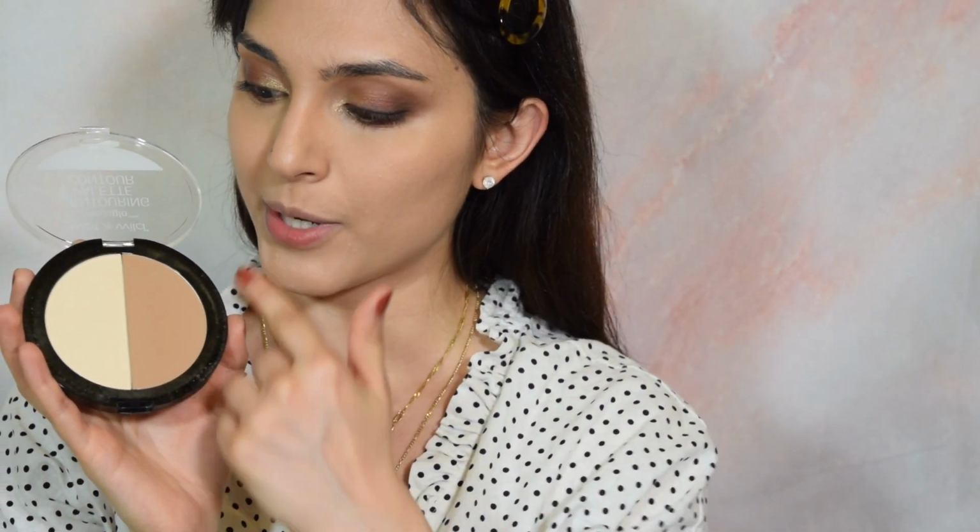Next, I'm going to move on to this little duo. This is the Wet n Wild Mega Glow Contouring Palette Contour in the shade Dolce de Leche. This is one of the first makeup products I ever bought, and this is my second one of this because I hit pan on this shade and the other one, and then this shade broke, and I was like, oh whatever, I'm just going to get a new one.